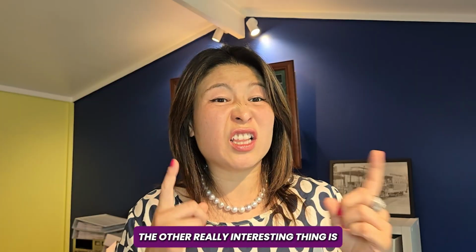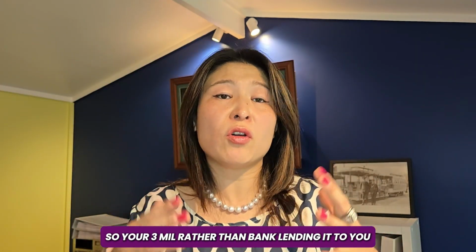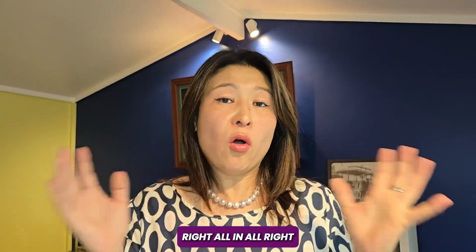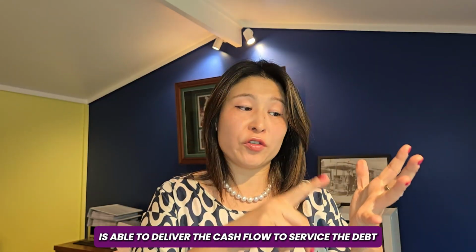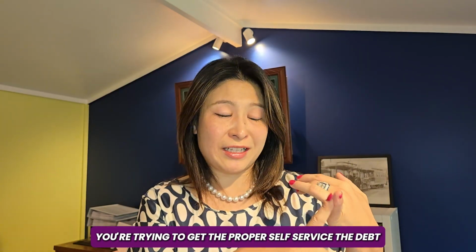The other really interesting thing is a lot of banks don't like vendor finance, so you might have to go with a second tier or a private lender, which means your interest rate is going to be higher. So your 3 mil, rather than the bank lending it to you at about 6.5%, may end up being 8.5% or 9%. So you've got to be able to take that hit because the property's got to be able to support it, right? All in all, what you need to look at in this whole scope of things is that the property itself is able to deliver the cash flow to service the debt, or you have enough servicing to service the debt. But typically if you're doing vendor finance, you're trying to get the property to self-service the debt.